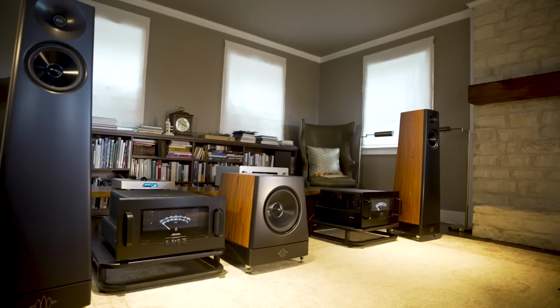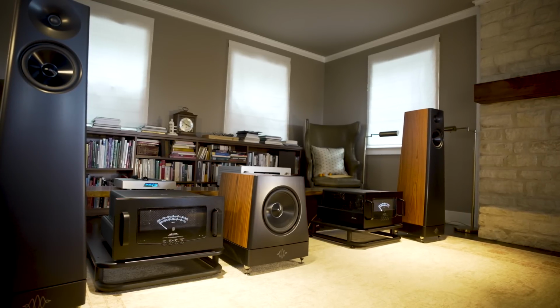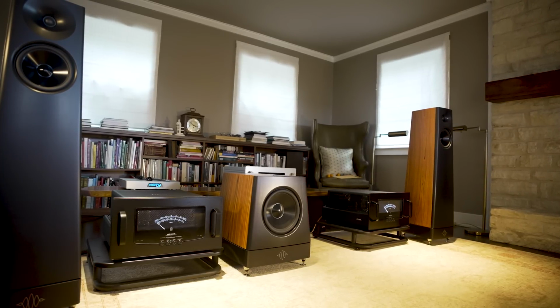All right, with that preamble about the company kind of under our belt, let's talk about the speakers themselves. YG continues to develop its reference line of speakers, from the Carmel floor stander up to the XV3 with 2 towers, 10 drivers per side, weighing in at 990 pounds. So, these are serious people.